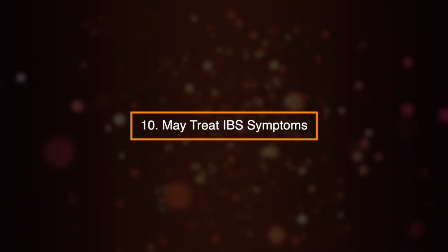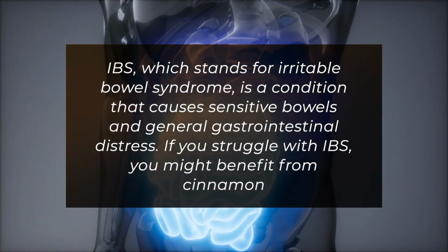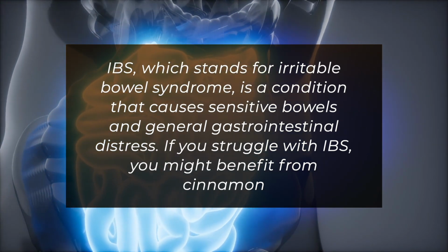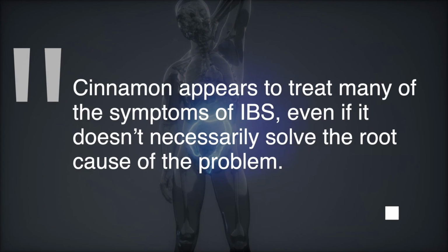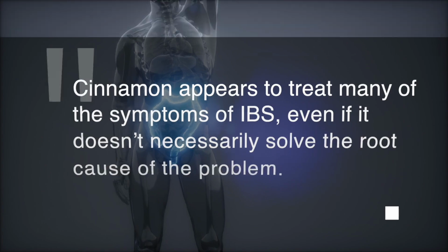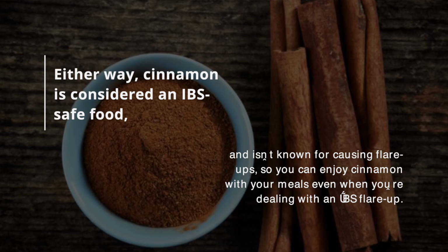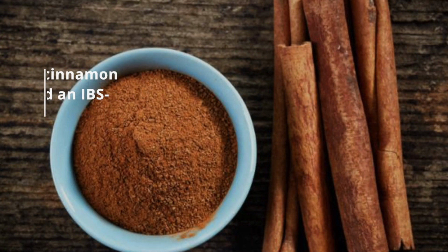10. May treat IBS symptoms. IBS, which stands for Irritable Bowel Syndrome, is a condition that causes sensitive bowels and general gastrointestinal distress. If you struggle with IBS, you might benefit from cinnamon. Cinnamon appears to treat many of the symptoms of IBS, even if it doesn't necessarily solve the root cause of the problem. Either way, cinnamon is considered an IBS-safe food and isn't known for causing flare-ups, so you can enjoy cinnamon with your meals even when you're dealing with an IBS flare-up.